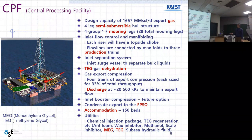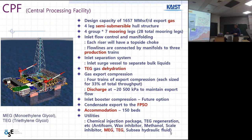Gas export compression, four trains of export compression, with discharge rate or pump capacity. Condensate export to the FPSO. This one is a separate one, right? So there is another unit called the FPSO constructed by Daewoo. So the condensate export line goes from the CPF to the FPSO.